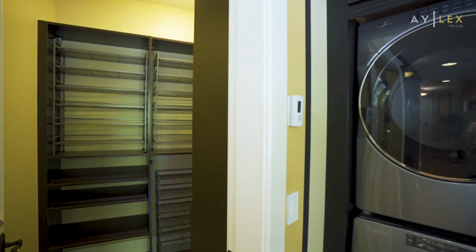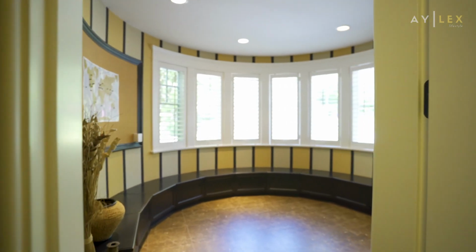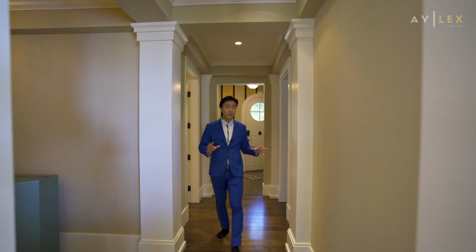And let me show you the walk-in shoe closet where your wife can put all of her shoes. They really made sure there's enough space for it. That way your wife can't explain that there's not enough space as an excuse. That's pretty much all of the first floor.